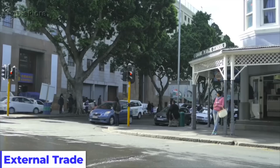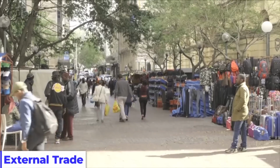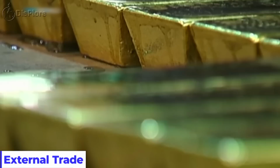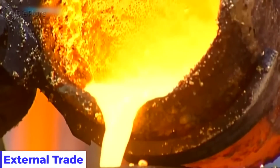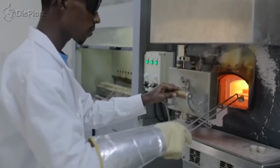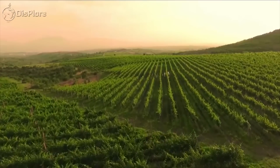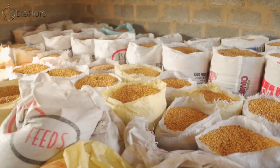External trade. Since the end of apartheid, foreign trade in South Africa has increased, following the lifting of several sanctions and boycotts which were imposed as a means of ending apartheid. South Africa is the 2nd largest producer of gold and is the world's largest producer of chrome, manganese, platinum, vanadium, and vermiculite. It is also the world's 3rd largest coal exporter. South Africa also has a large agricultural sector and is a net exporter of farming products.